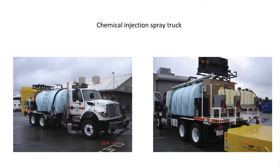Chemical injection truck for vegetation control. This was one of the projects that we did at headquarters shop. Good luck finding a vendor to build this truck for you. It's impossible.